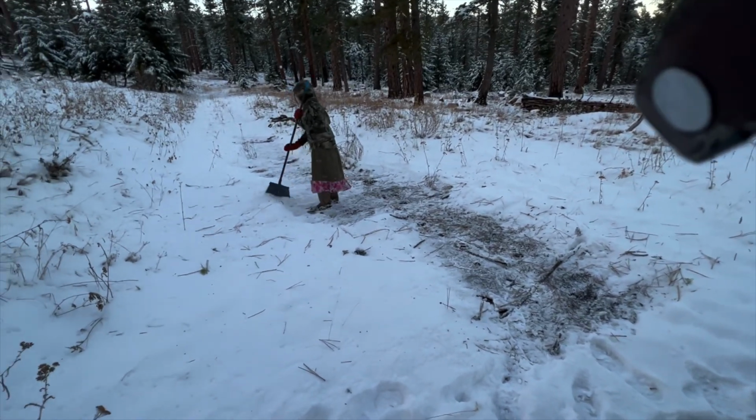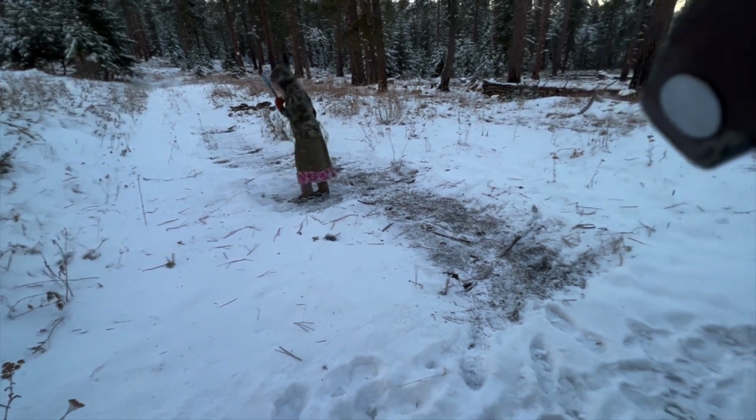Haven't camped at the tent in a long time. We've got snow on the ground, so we're gonna move this snow out of the way.